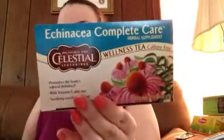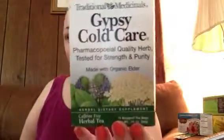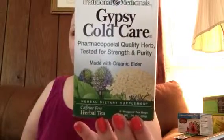The next one, this is a Celestial Seasonings Wellness Tea. This is Echinacea Complete Care. I drink this when I'm sick. And then I have Gypsy Cold Care, which is a Traditional Medicinals tea. I got this at the local health food store. And I also sometimes drink that when I'm sick. Sometimes I drink them both. I kind of alternate. And as you can see, all of those so far, except for the Mint Medley, have been caffeine-free.